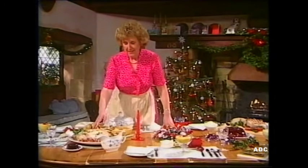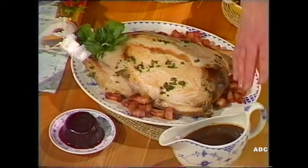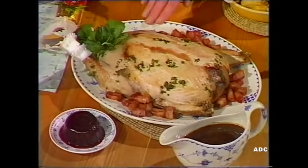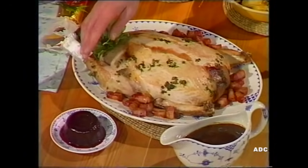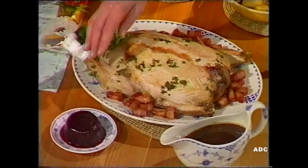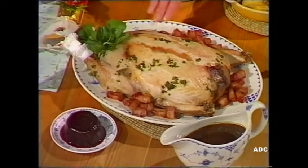The turkey here I'm serving with some lovely bacon rolls and gravy made from the residue in the bottom of the roasting tin. And I wonder if you saw me making that cranberry and orange preserve at the very first program of the series. More like a fruit cheese and very delicious with turkey, and traditional as well.